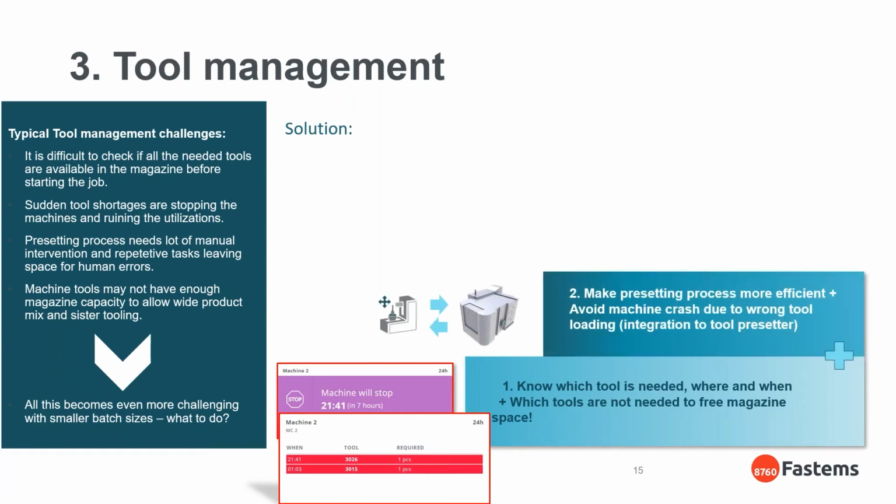The second step is about streamlining the presetting process. So it's possible to integrate the MMS software of Fastems to the machine tool under the presetter, and then the presetter can send the presetting data directly to MMS, and MMS can send it to the machine when the tool is inserted in the magazine. And this then eliminates the possibility for human errors in the process. And these 2 steps are just about the software, so no actual automation hardware is needed.